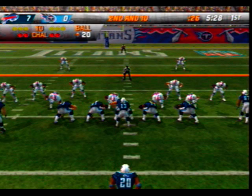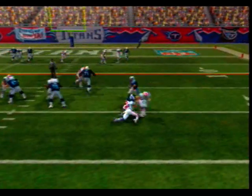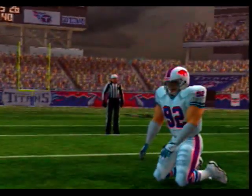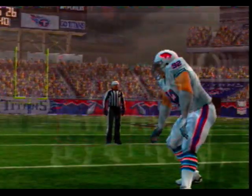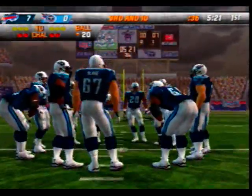Buffalo comes out in their nickel package. Hand it off. Number 92 is there on the stop at the 20. That was a lack of execution from the offense. When the plan is to take it to the outside around the corner, you need to pick up some key blocks.